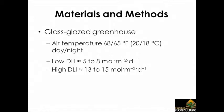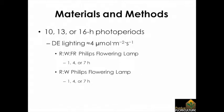One of the reasons that we chose to look at 2 different daily light integrals is that some of the LEDs that I'm going to show you contain just red and white light, while others contain red and far red light. We were hearing that growers in, let's say, the Pacific Northwest or in the South could use only the red and white and get a flowering response, whereas growers in the Midwest or northern parts of the U.S. would have a delayed response.